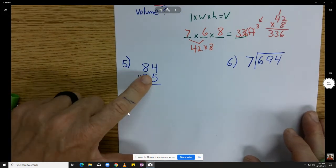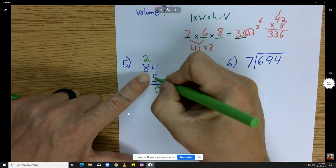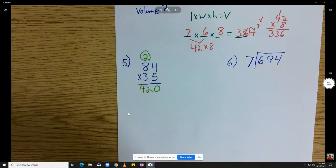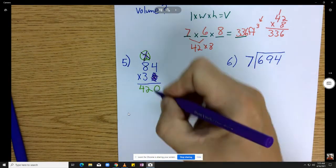All right, magic 0. Cover. 5 times 4 is 20. Carry the 2. 5 times 8 is 40. Plus 2 is 42. Your top row should be 420. Now we're going to kill cross magic. Let's use purple. Kill, cross, magic 0.